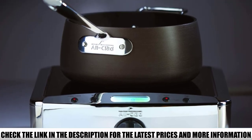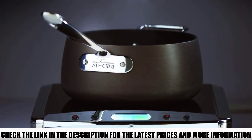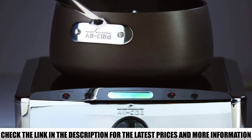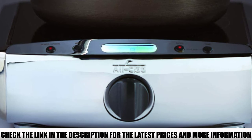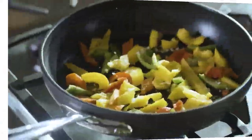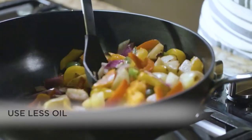While most hard anodized cookware are designed for low to medium heat cooking, this All Clad HA1 cookware collection is constructed for high heat cooking. And interestingly, they're compatible with all cooktops including gas, electric, and induction stoves, etc. They deliver excellent cooking performance as the pots and pans can withstand oven temperatures up to 500 degrees Fahrenheit.